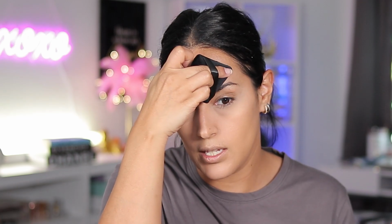But I want to make sure that these areas here remain glowy because it looks so pretty and it looks hydrating and healthy. But even here, you don't want it to look dewy. So you always want to make sure that you set the areas that are not going to look gracefully dewy for your skin. Brows are done, lids are primed, and we are ready to play around with this palette.